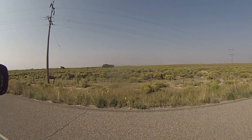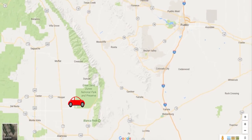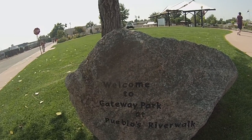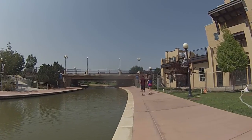Day 10 of 12 in Colorado. We were leaving the majestic sand dunes near Alamosa and headed north and stopped in Pueblo. We checked out the river walk and had a picnic lunch before heading more north to Colorado Springs.